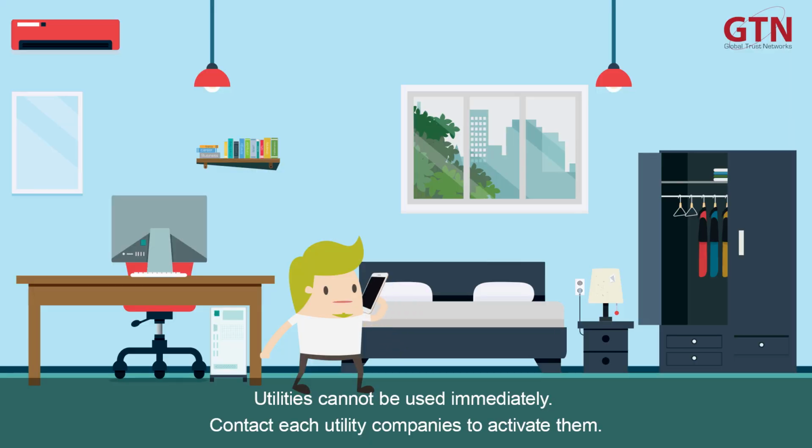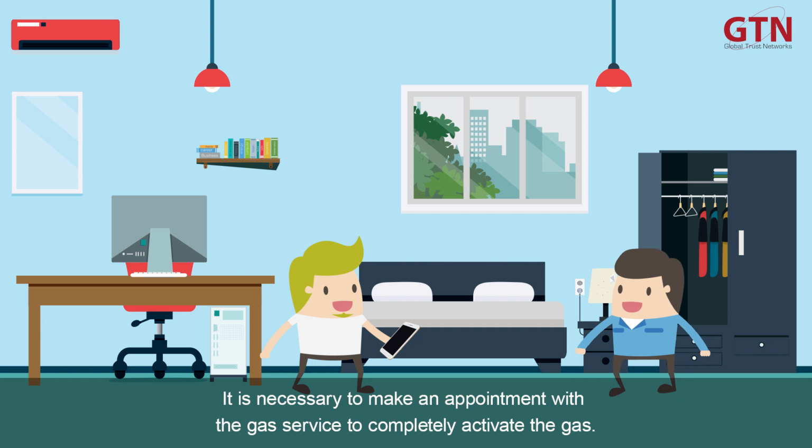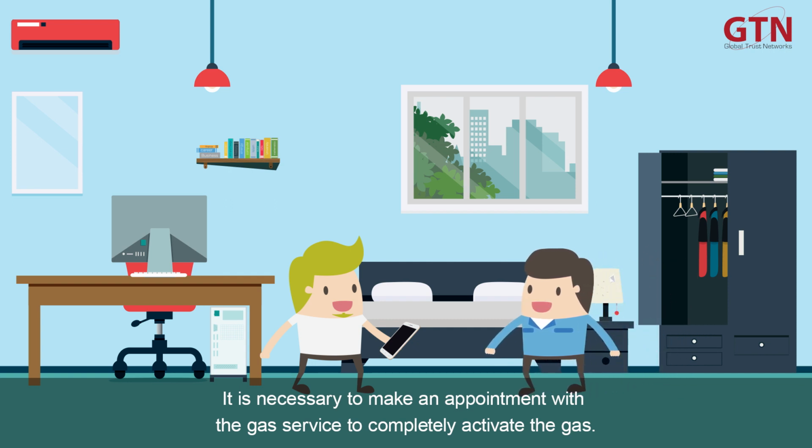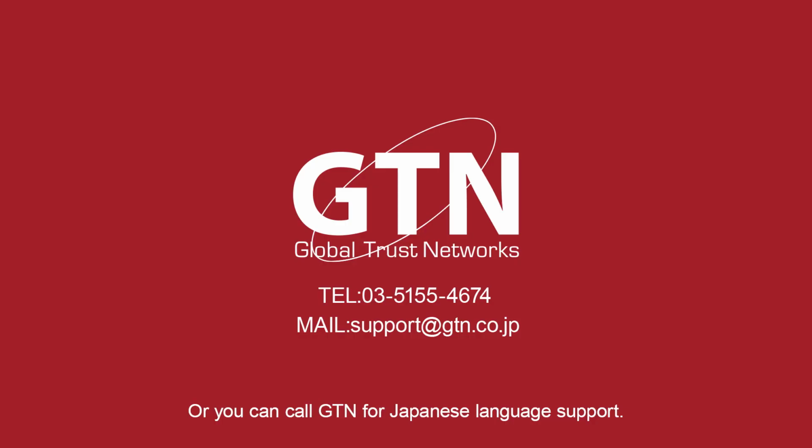Utilities cannot be used immediately. Contact the utility companies to activate them. It is necessary to make an appointment with the gas service to completely activate the gas. Make sure to check your availability before making a call. Or you can call GTN for Japanese language support.